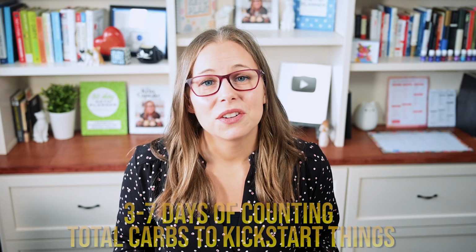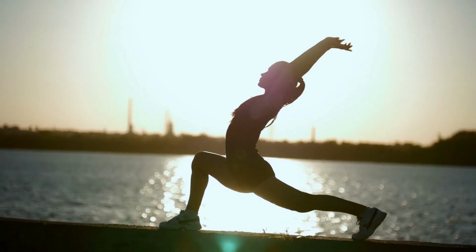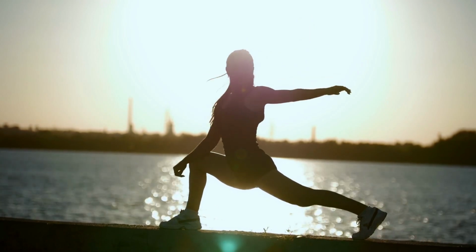Now, if you're just starting keto and want to get into ketosis faster, especially us women, consider 3 to 7 days of counting total carbs to kickstart things. We also often recommend total carbs if you can't get your blood ketone level to 0.5, or if you want to go deeper into ketosis for better physical benefits like mental clarity or more energy. Or you might want to count total carbs if you're stuck at a plateau or aren't seeing any weight loss. These are many different reasons that you might want to take that personal challenge and count total carbs for a while instead of net carbs.